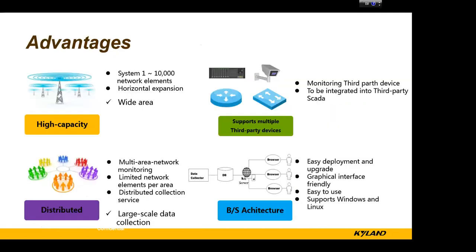And here are the advantages of KView 2.0. First, it has higher capability. It can monitor the status of around 10,000 network elements. It is very powerful. And second, it is very open. It can monitor third-party devices, and it can also be integrated into third-party SCADA systems.